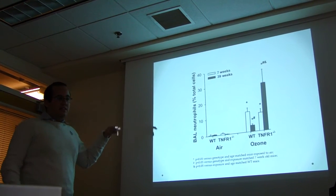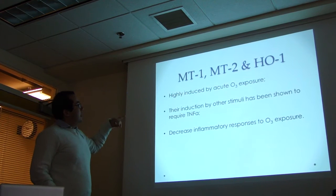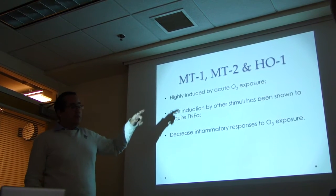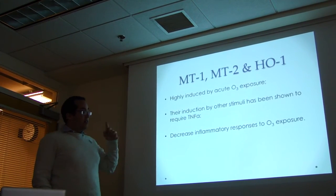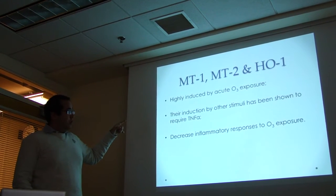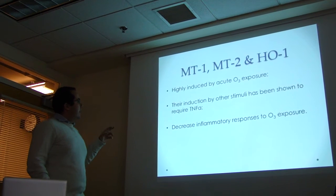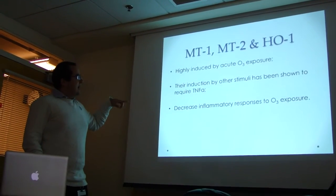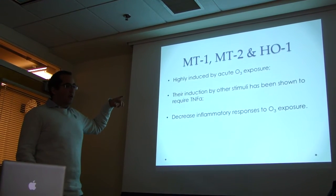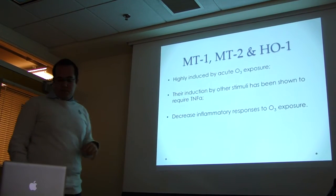It's at that stage of the study that Lucas and I came in, and we studied the expression of some genes to figure out why this is happening. MT1, MT2, which are metallothionein 1 and 2, and heme oxygenase 1 are three antioxidants, and they are highly induced by ozone exposure. It has been shown that with other stimuli you can induce these genes, and it requires TNF-alpha. And the increase of these proteins is responsible for decreasing the inflammatory response to ozone exposure.